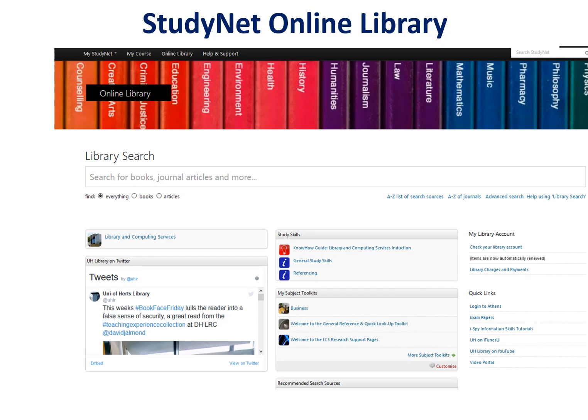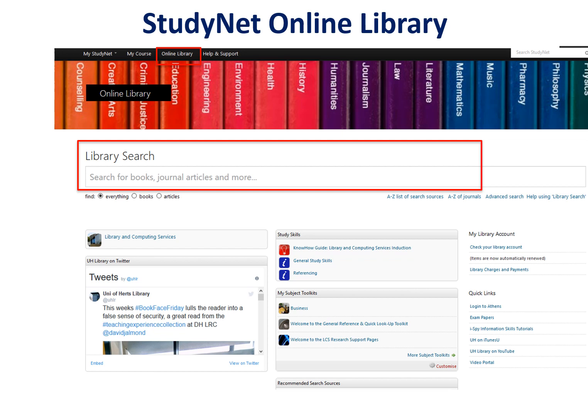The online library is accessed through the 3rd button on StudyNet at the top of the screen. Library search, a very simple search box, is available to you here. The toolkit lies in the middle of the screen below, so you should be able to pick up the link to business there and the specialist databases.